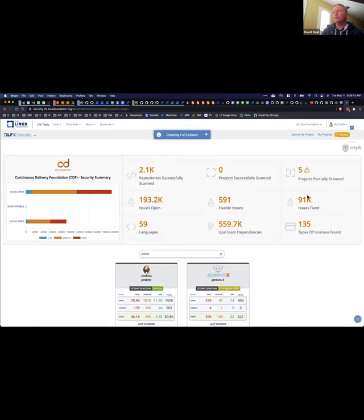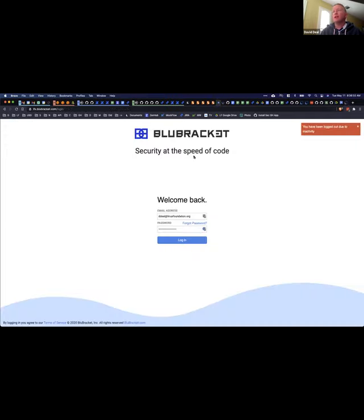It provides just a roll up of only vulnerabilities. So this is Snyk data. Snyk is one of the two vendors that we're working with. This one just looks at dependencies and stuff like that. For version two, we're actually bringing in a new vendor. This is a tool called Blue Bracket, which does code secrets. So if I were to log in, this is their interface.